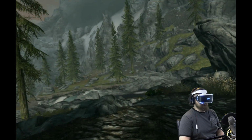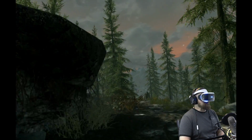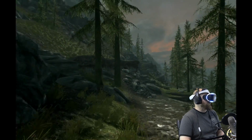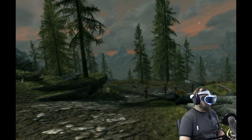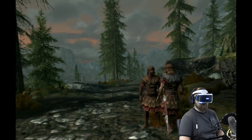Staircases in that first dungeon, the Barrow there, feel steep and imposing. They're just a bloody staircase in the non-VR version, you know? Stuff like that, that's what makes VR so freaking fantastic.